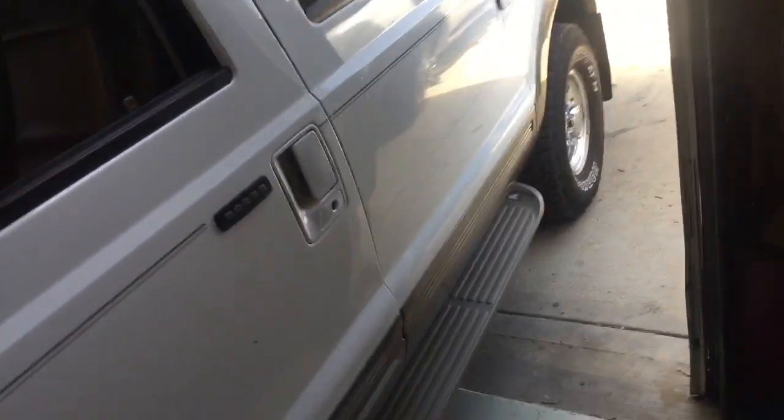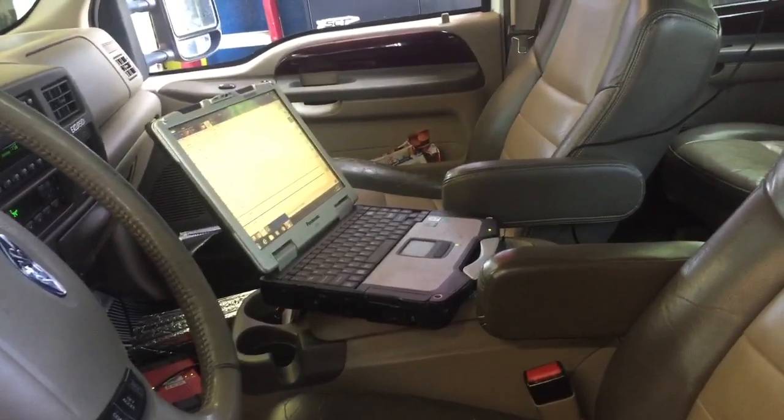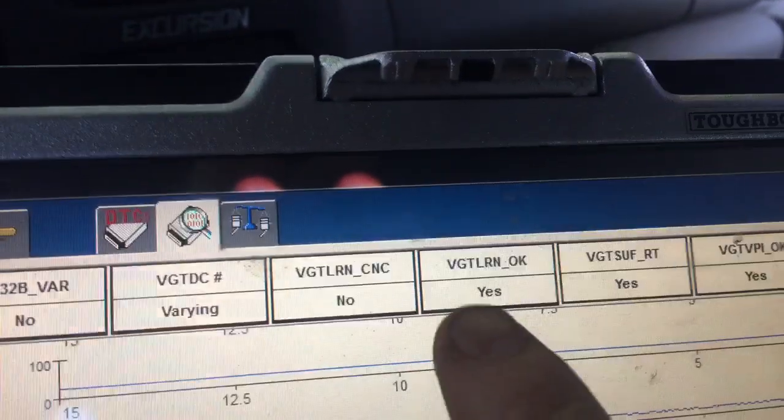Now it's going to learn. We'll see what kind of boost we get. Generally, once it does learn, I'll shut the PC, shut the truck off, fire it back up, and make sure it does say VGT learn okay. So yeah. All right, hang on. Well, check it out. VGT learn okay, yes.